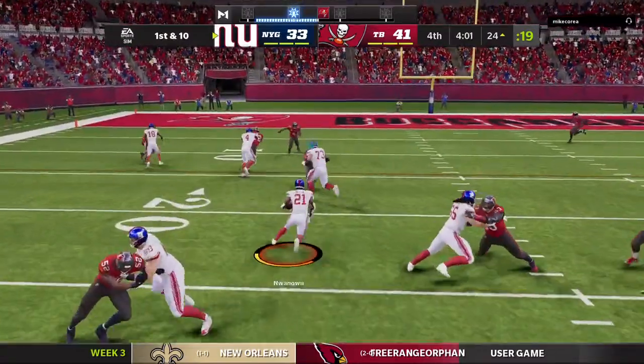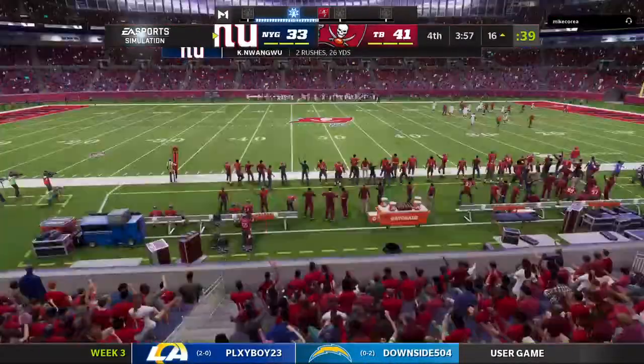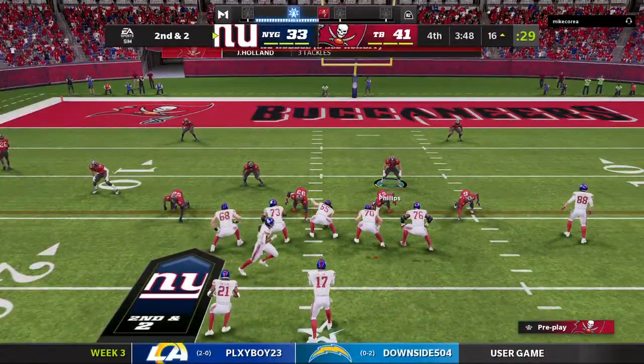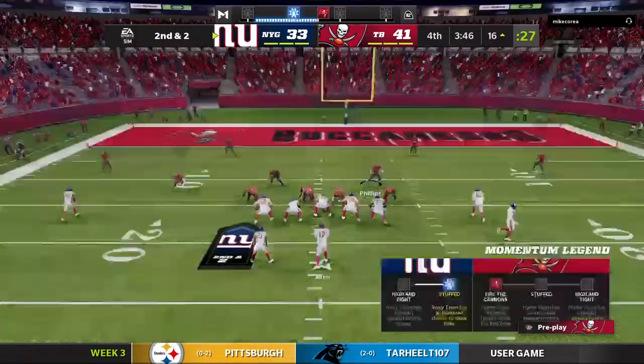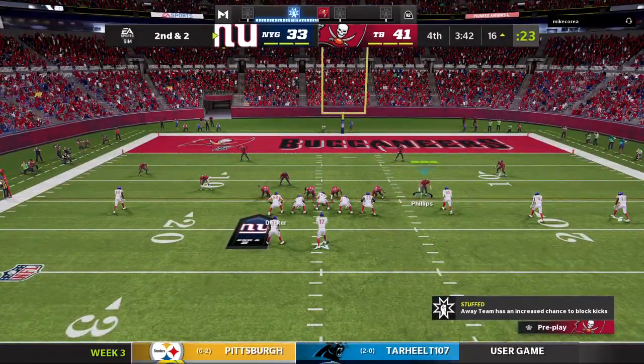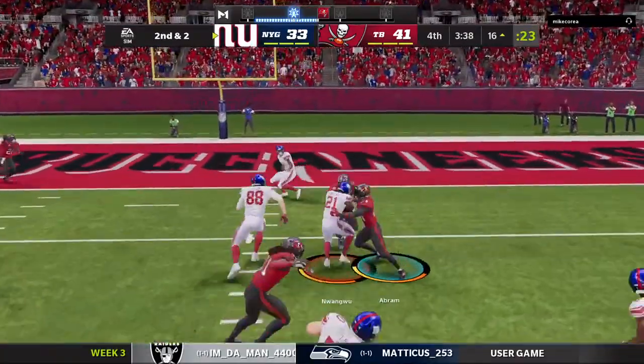On first down, they'll run with Nwangu. And the result here, a pickup of 8. Leaves him with 2 to go on second down. 8 yards the gain on that last run. Here's second and a couple at the 16-yard line. They'll go right back to Nwangu.